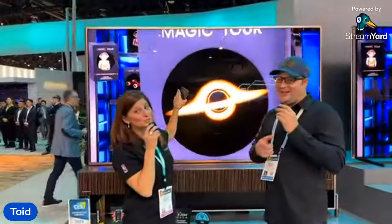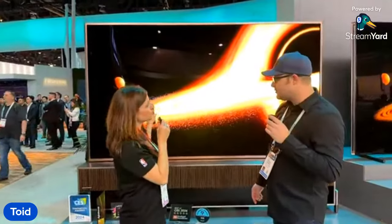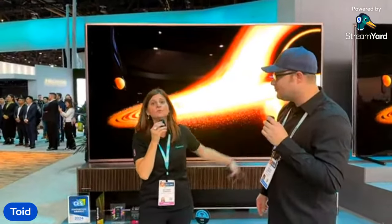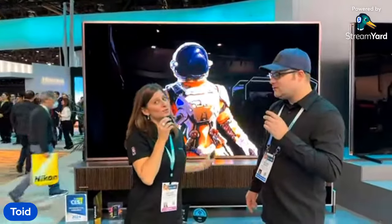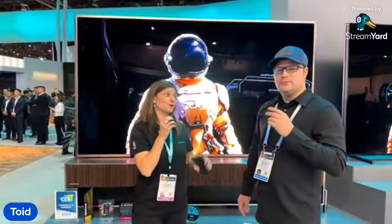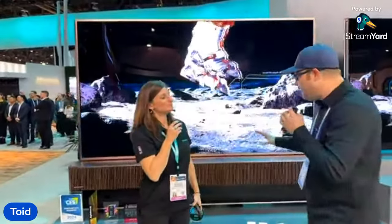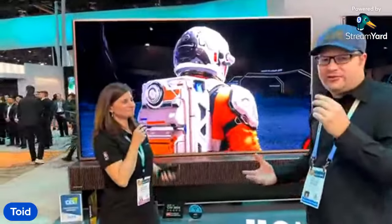So it has 4.2.2 channel audio. And on this particular, so there's two. There's one with the subwoofer, and then we have the standalone one, which you can put your own equipment with it. So we don't know which one will be available and where, or the price yet. And it doesn't really matter because the televisions look amazing. And if you're into your own sound system, you're going to be getting your own sound system anyway.